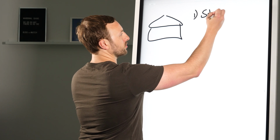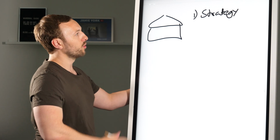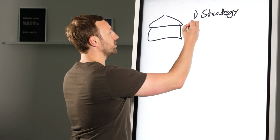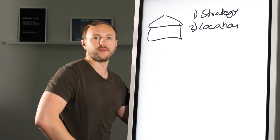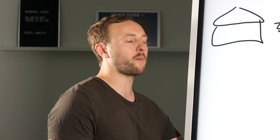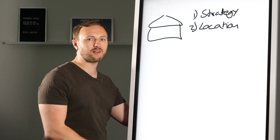So number 1, you work out your strategy. So is it going to be buy-to-let, HMO, lease option, whatever it is? Once you understand your strategy, you're then going to look at your location. You need to narrow it down. And it's really important this, the amount of people that go, I build portfolios in London. It's like, well, London's a pretty big place. Narrow it down.